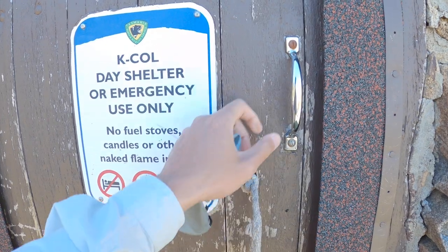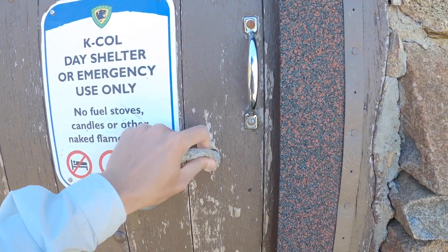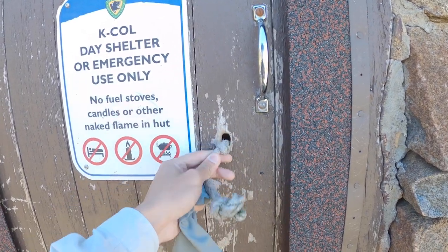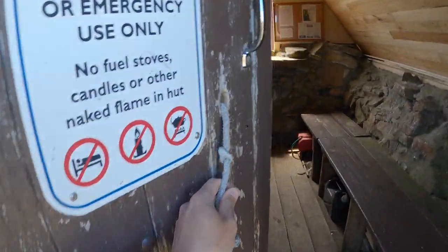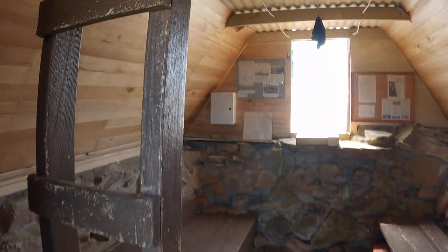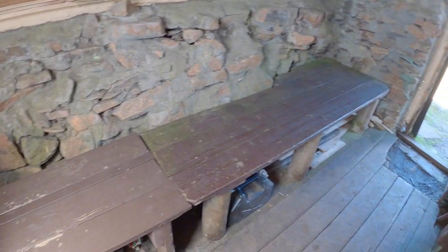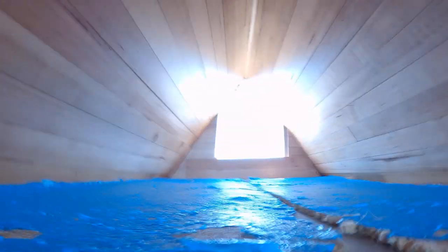So here's a hut where you can take shelter. How can I actually open this? Pull that down. Oh, here we go. It's beautiful. Very cozy. Here you've got a bed, if you want to lie down and have a rest. You also have an upstairs as well. Beautiful.